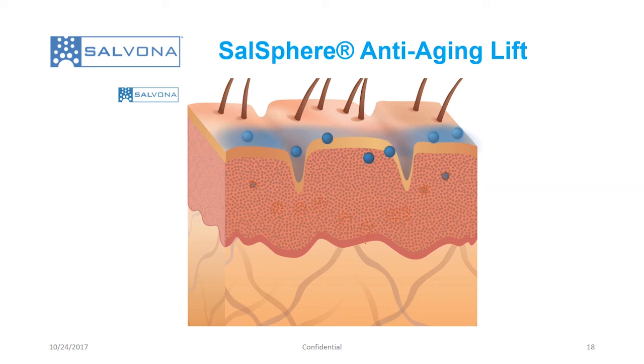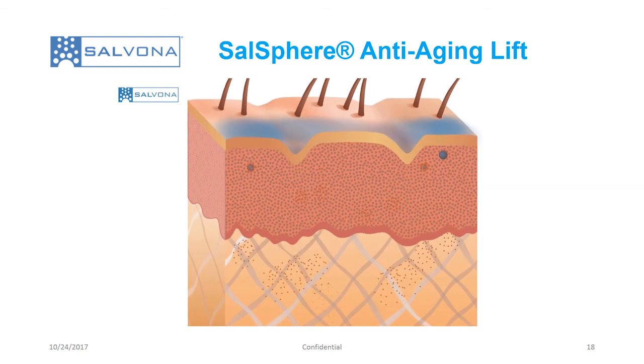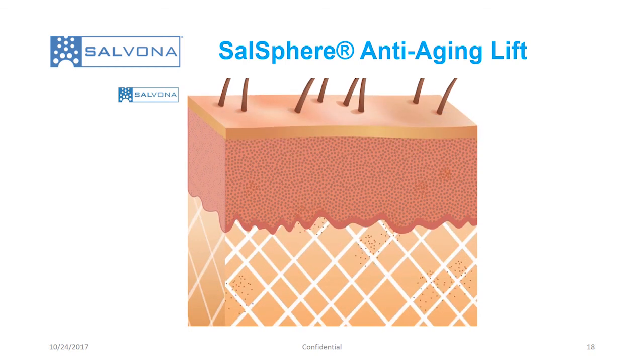sensation of tightening and firming. At the same time, the submicrospheres are able to penetrate deeper into the epidermis, break down, and release the other ingredients. And those ingredients, including the peptide, start to boost the collagen synthesis. As the collagen synthesis enhances, the support enhances, and the wrinkles disappear, ending up with smooth skin. This technology is called SalSphere Anti-Aging Lift.